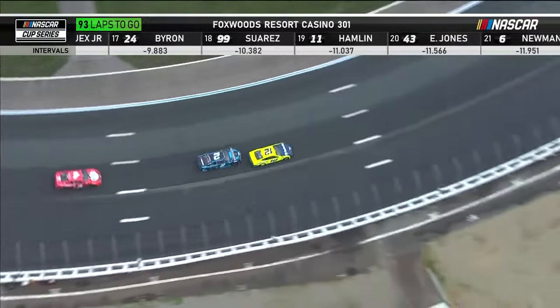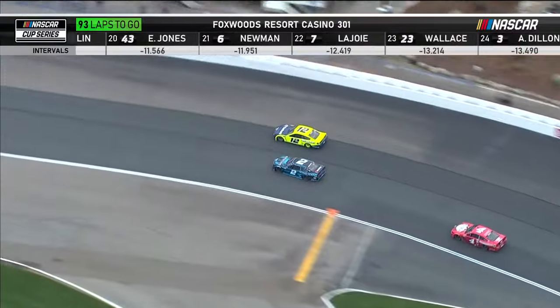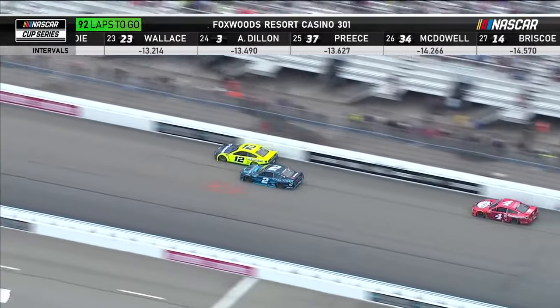Well, it's a short run and every long run. Look at that right there. Keselowski, really good turn with that car. Now he's going to try to just stay right here. Blaney with the forward momentum, though.